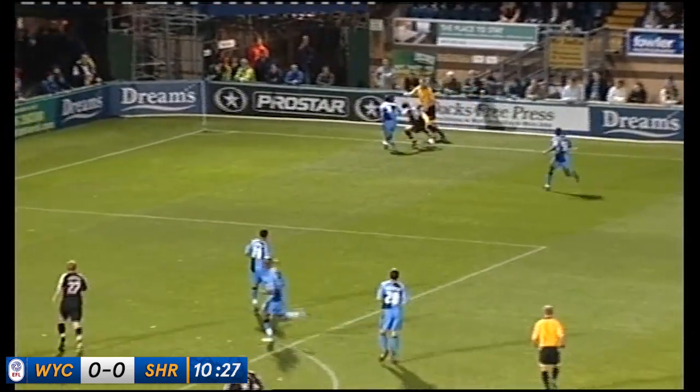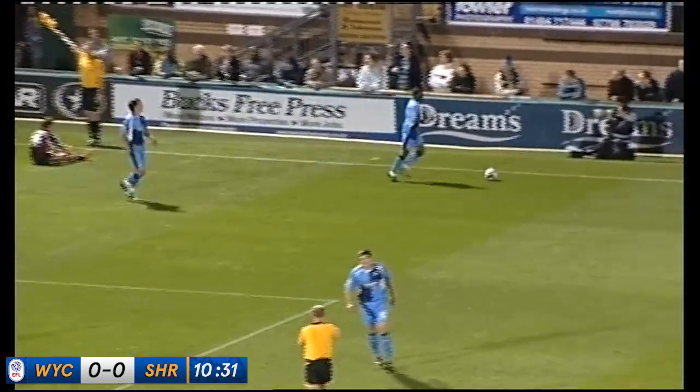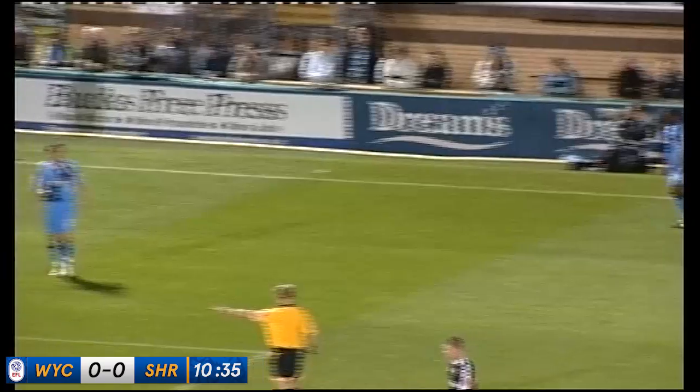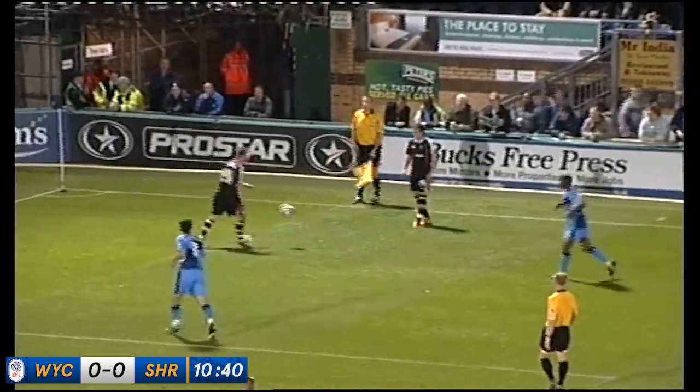Let's hope so. This is Davis towards the corner flag on the right-hand side, two Wycombe players closing on him. They catch Davis a little bit late, and Town will have a free kick here in a useful position. It's slightly better than a corner. It's on the right-hand side.